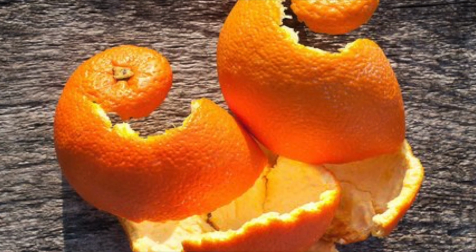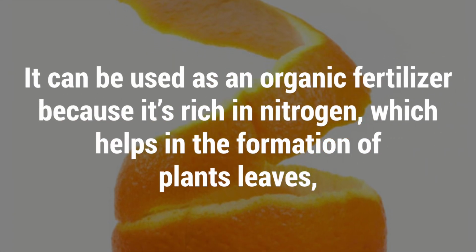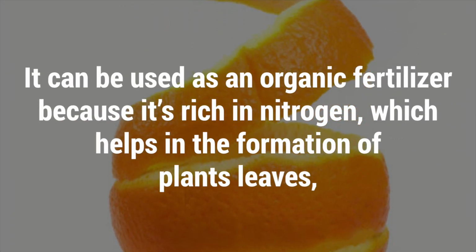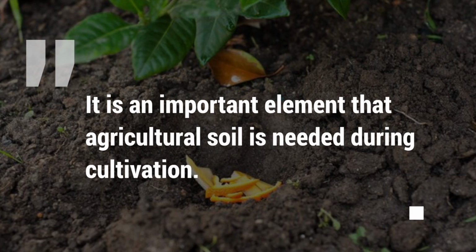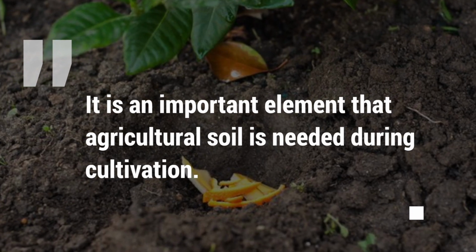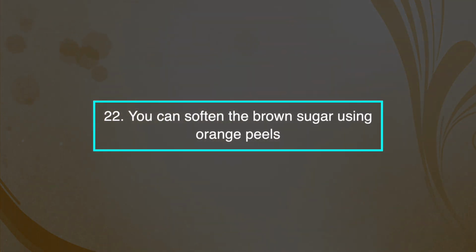One of the unexpected benefits of orange peels is that it can be used as an organic fertilizer because it's rich in nitrogen, which helps in the formation of plant leaves. It is also an important element that agricultural soil needs during cultivation. Number 22, you can soften brown sugar using orange peels.